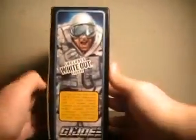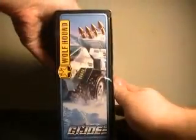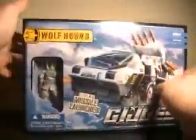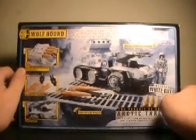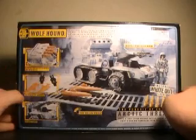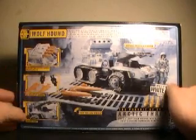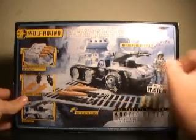Of course, over here on the side, you've got your same little spiel about G.I. Joe. Over here, another picture of the Wolfhound. Same on the top, yet another picture. And of course, on the back of the box here, it says, elevating launcher fires 4 missiles and rotates 360 degrees. Ski velocity X1 torpedoes, opening canopy. Over here it says movable windshield wipers, free rolling wheels.